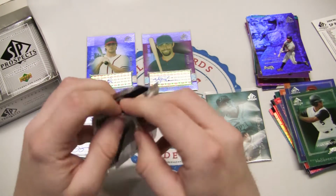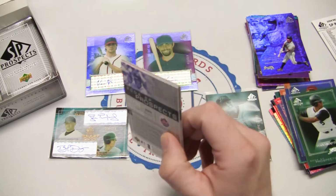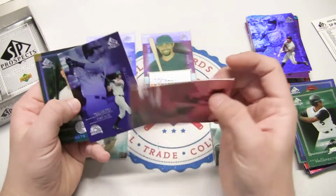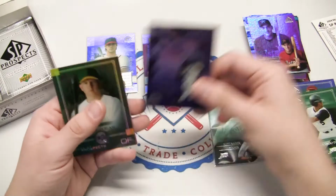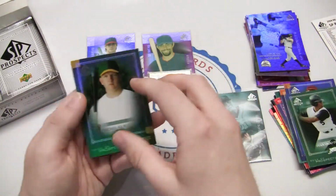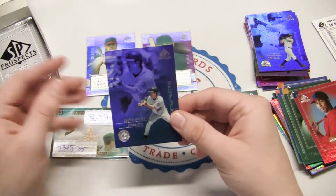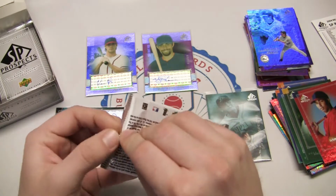Another pack here. As far as those Link to the Future dual autos, numbered to 100, there's also Tom Glavine, Mike Mussina, Joe Mauer, Magglio Ordonez, Mark Prior, Johan Santana autos in there, so pretty cool. There's a Todd Helton. He was a star back in his day. I love how these cards shine. Cool foil technology from Upper Deck here in '04. Couple prospects there, and Kazuo Matsui. We already saw Hideki Matsui.